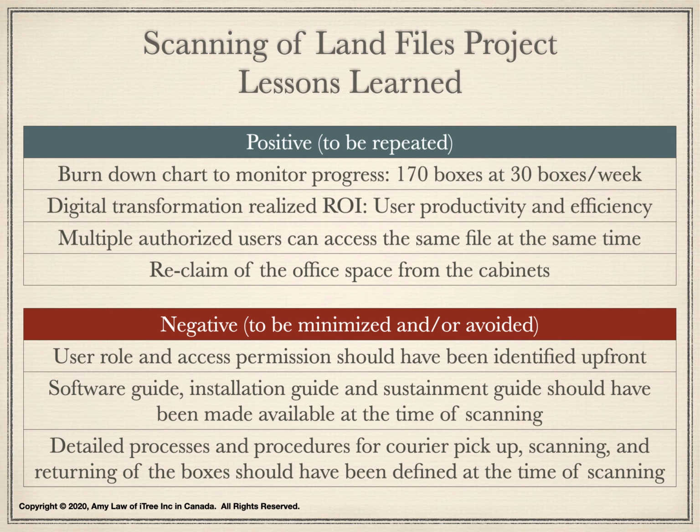Here is a highlight of the scanning of land files project lessons learned. A number of positive findings were identified. They are meant to be repeated in the future projects.